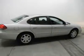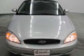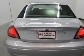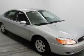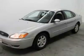It has tons of amenities such as variably intermittent wipers, speed-sensitive wipers, bumpers, body color, bodyside moldings, auto-dimming rearview mirror, power door mirrors, rear window defroster, tilt steering wheel, remote keyless entry, and front center armrest.